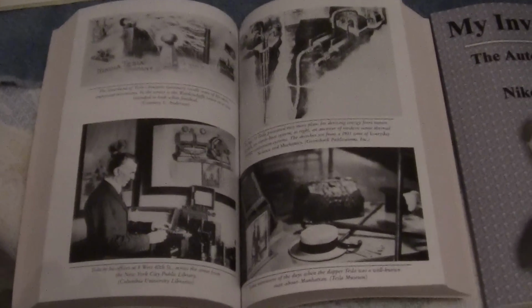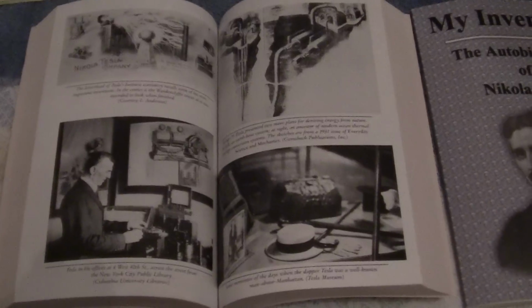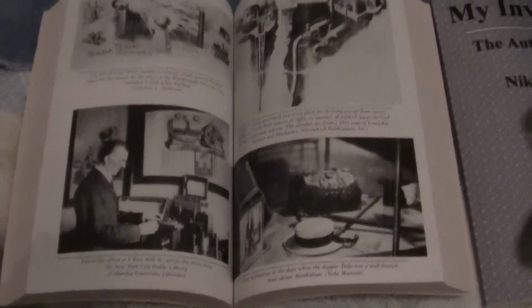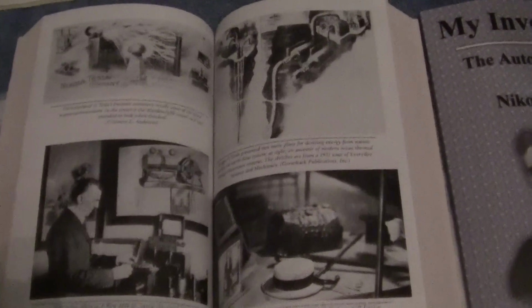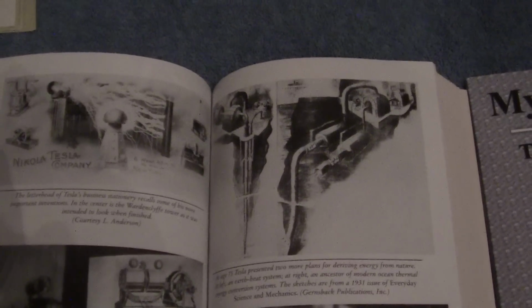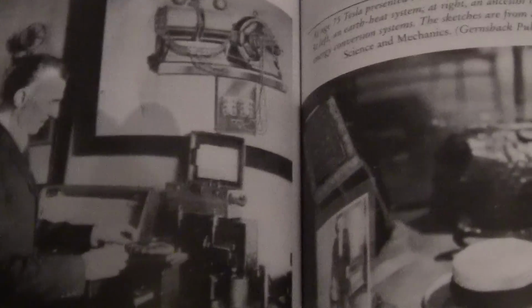Tesla tried many things with different types of engines, but he could not get the metallurgy of the time to give him the turbines that could withstand the massive rotations and stress. The metallurgy just wasn't there at that time.